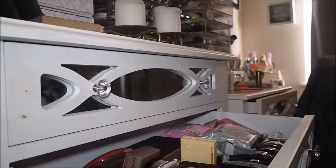So I'm not going to be on camera today because I'm quite sick, but what I thought I would do is show you my powders and maybe do a bit of a declutter.